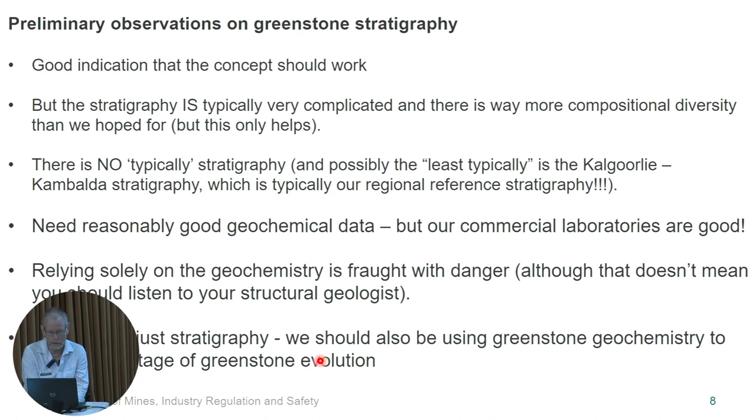To make the barcoding work, you do need reasonably good geochemical data. But I really do believe that most of the data that you are getting from the companies nowadays is good enough. Take Scott's advice. You really do need the good quality 4-acid digest ICP-MS data. If it's not ICP-MS, then don't even bother.